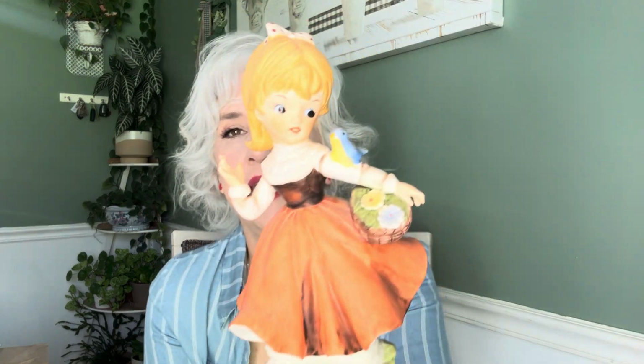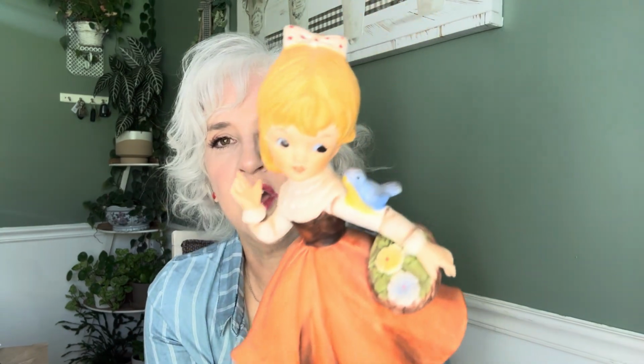Everything I got was very reasonably priced. Got this sweet little piece. I think she's Napco. She has the numbers underneath. When you see those numbers, you know it's either Napco or something like that. They always have the little numbers of the design, but she's missing her sticker. So I think she's probably Napco just by her finish. I can kind of tell, but very sweet with the little bluebird, and figurines do pretty good for me.